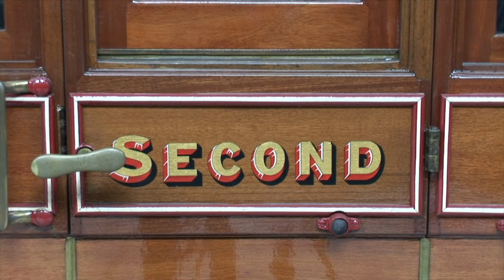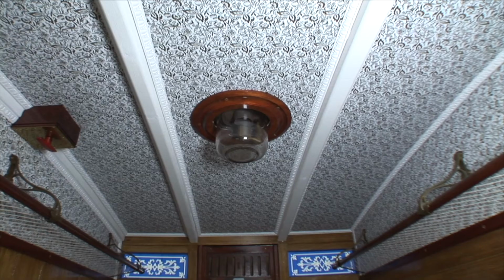So what about second class in 1864? As you'll see, a lot less room, 2 bench seats, and indeed often in second class these wouldn't be upholstered at all. So it's a very different position from first class, but you can see beautiful details, still got the blue glass, a lovely ceiling and an oil lamp ready to light.